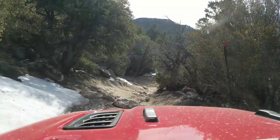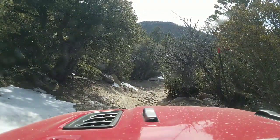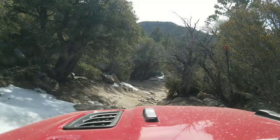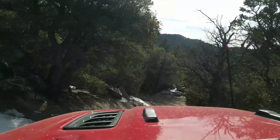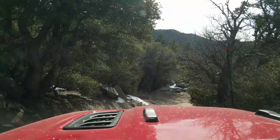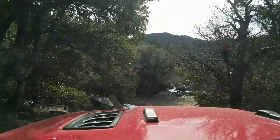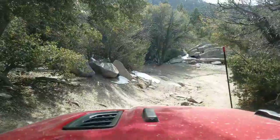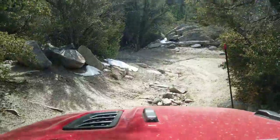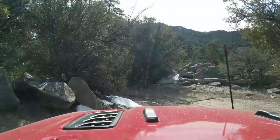Let's see, that was pretty off camber. So let's see how Jennifer does. We got a nice little step off right here in front of me. You're gonna drop now. There you go. Okay, let's see. This is a big step right here. It's straight down. It looks like, not too bad. 2 foot drop maybe. It just feels funny when you nose straight down.